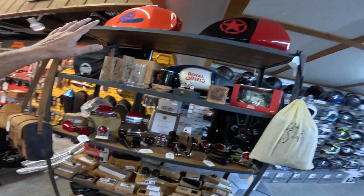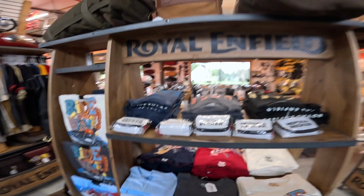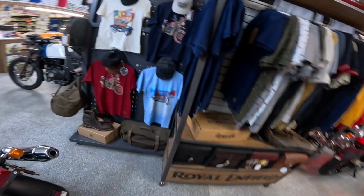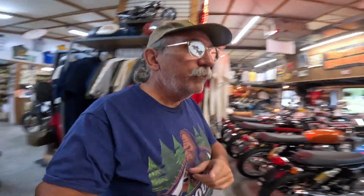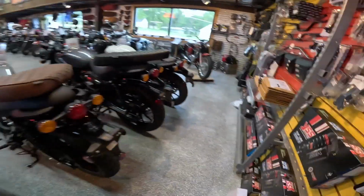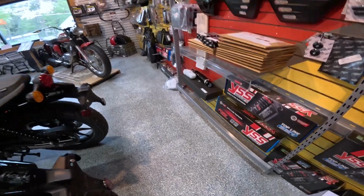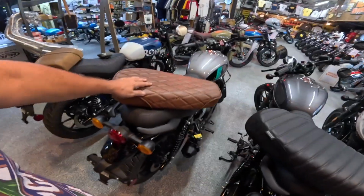And then jumping up here, of course. Hey, that's my old gas tank right there. And just a quick look at the gear. Some bags. But while I got you here, we're gonna shift over. Now take a good look at this seat here. Oh, look at this YSS suspension for your Interceptor. Anyway, take a good look at the seat here.